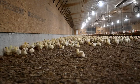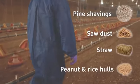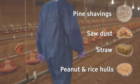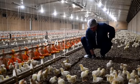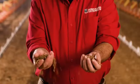There are several types of materials that are common. Pine shavings, sawdust, straw, peanut hulls, and rice hulls are all very popular materials that are used throughout the U.S. and North America. When we're taking a look at litter quality, number one is litter depth. Minimal depth is going to be around 3 to 4 inches of litter. We're trying to control the moisture in that litter.